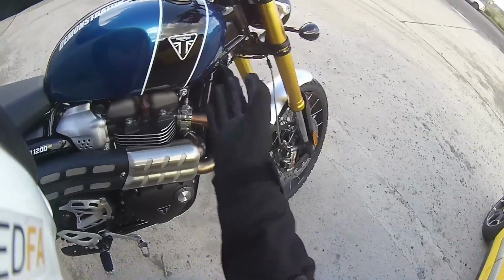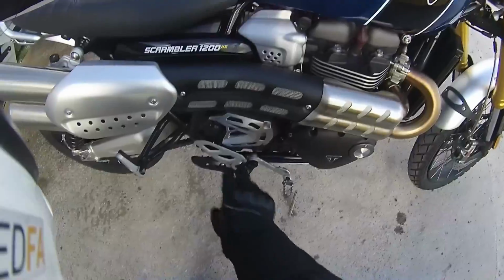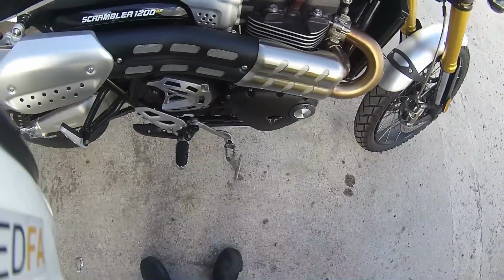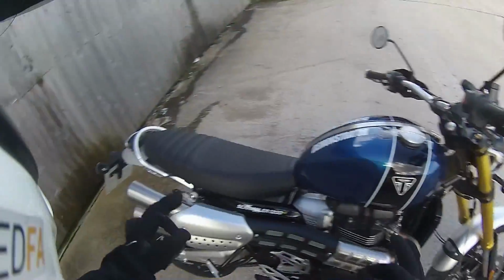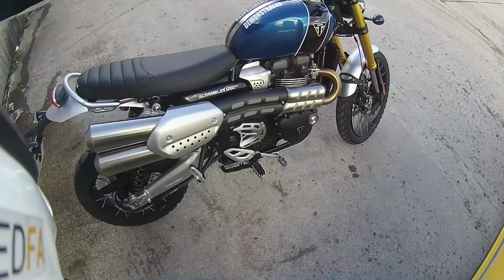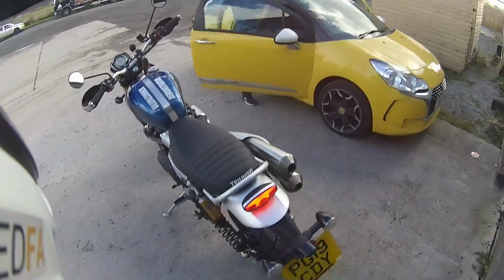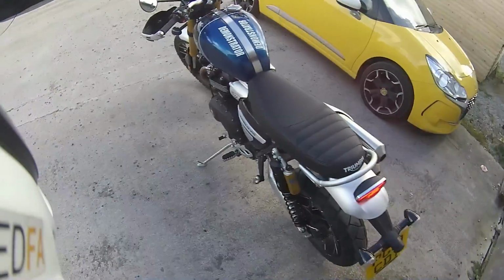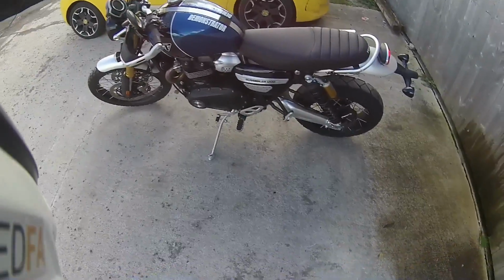Again, attention to detail on something like a Triumph is incredible. The paintwork is phenomenal. All the bolts, the metal, it's embossed everywhere with Triumph. It's just those little things when you're spending this amount of money on a bike that make all the difference, and that really impresses me. Just let these folks move out. But yeah, Triumph haven't skimped at all on this bike. It's phenomenal, it really is.